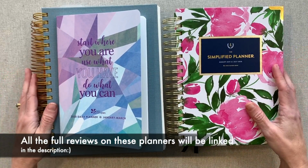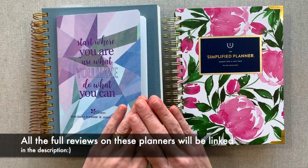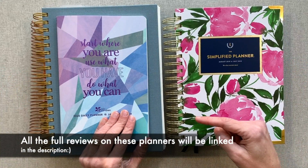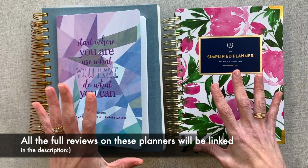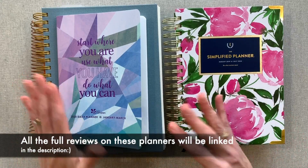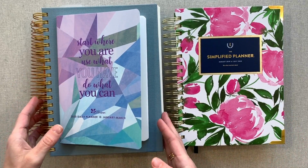And all of these planners will be linked. So if you want the full details and specs on the planner, go to those linked videos down below. This will not be a detailed walkthrough. This is just going to be why this planner made my favorites. So what are my favorite things about it? So let's go through my top 5.